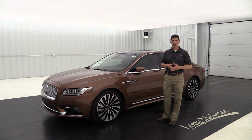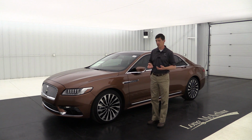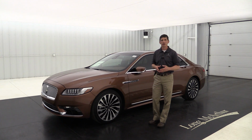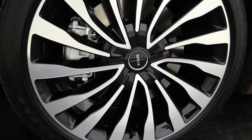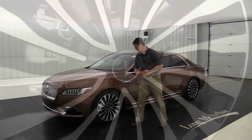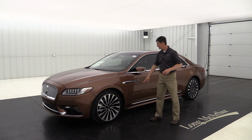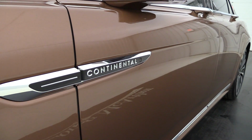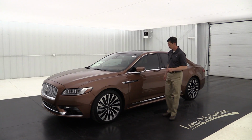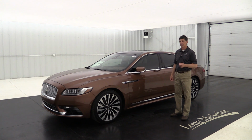Now we're going to move to the side of the vehicle. We're going to see a couple different places where that black label theme comes through. One of them is with these 20-inch premium painted aluminum wheels. It does have your black painted pockets. Just looks real sharp and brings that black label theme through, along with the black label center caps in the wheel too. And then you're going to see the applique back over here on the side. The Continental, normally it's all chrome. You're going to see that black accent in the middle there. Just real sharp, makes it pop and gives it that distinction of a black label vehicle.